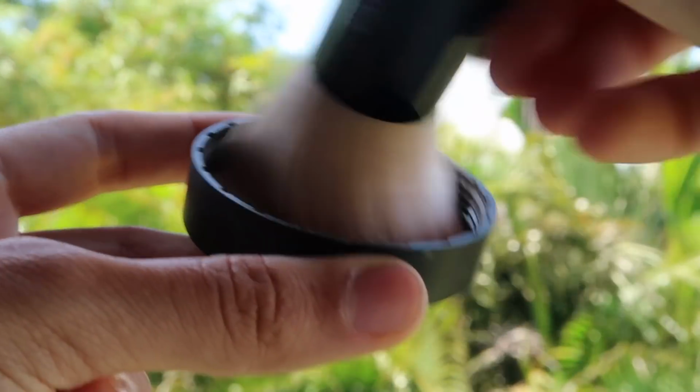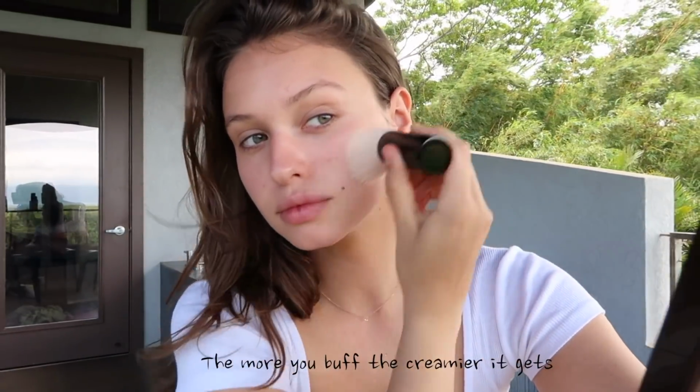You guys, this stuff is amazing. It only has 5 pure ingredients, and it's makeup so pure you can sleep in it. It has buildable full coverage, so I just add a little bit to set my foundation. If you were to wear this on its own, you could also wear a full look of this, and it lasts all day.